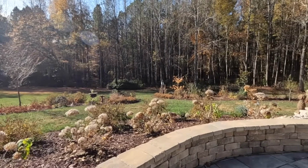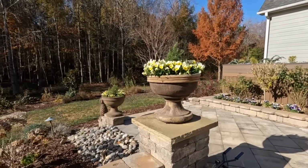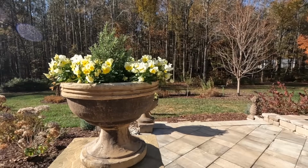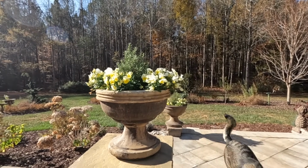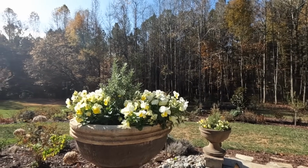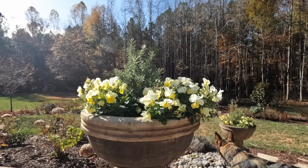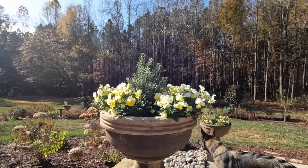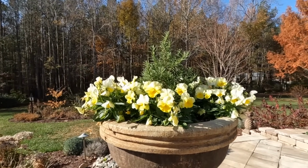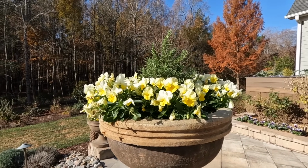And then as we move on over here, the next one is Berger. Berger is spelled B-E-R-G-E-R. It is a Canadian company that does soils for growers, right? So they don't have retail mixes. It is only for growers. We are switching our mix this coming year to Berger. It is doing really well also. Looking good. Violas are nice and big and full.